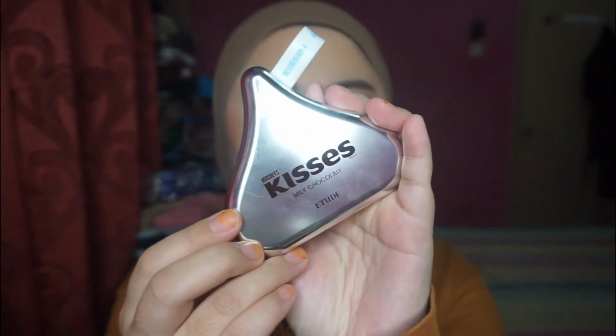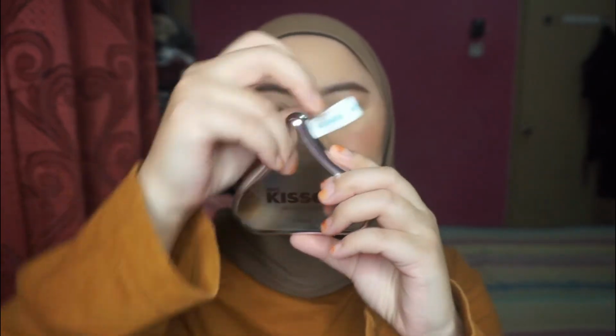So I did my best off camera, and I'm going to jump straight into the eyeshadow because in today's video I'm going to be reviewing the Etude X Hershey's eyeshadow palette collection. I have this eyeshadow palette. This is the milk chocolate version. I believe they have 2 different palettes in this collection, and I really love the shape because it resembles the Kisses chocolate, and it has this little holder right here, so it looks exactly like the Kisses chocolate, except that this is makeup. This is an eyeshadow palette, and you can bring it anywhere with you.